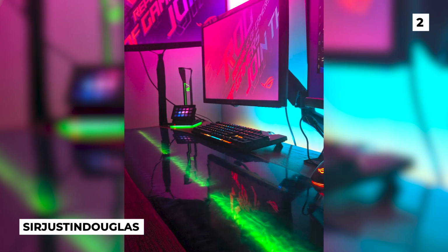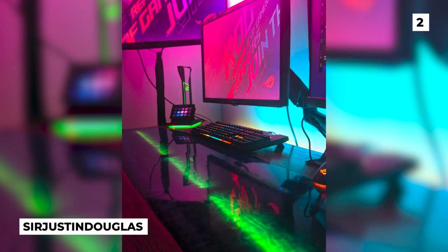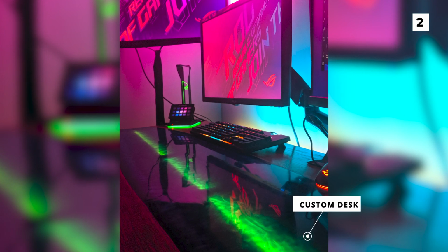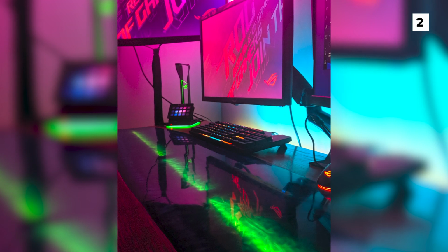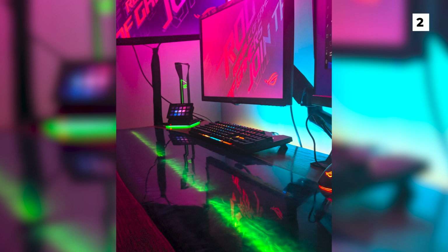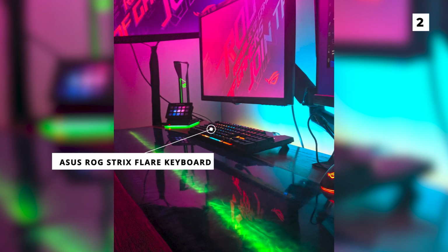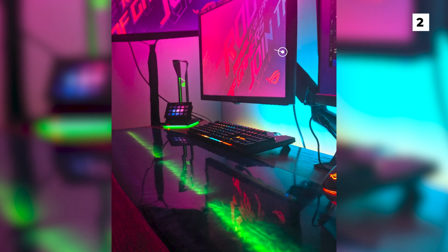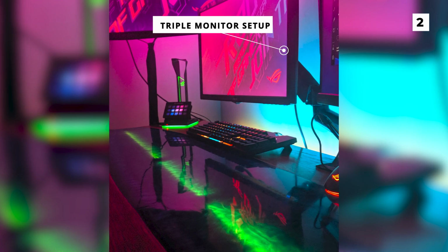Next, we've got another RGB heavy Cyberpunk build, this time from user Sir Justin Douglas. First up is this stunning custom desk made by themselves, who wanted to make a beautiful RGB desk and they've certainly succeeded. Matching the RGB heavy theme, they also have an Asus ROG Strix Flare keyboard on the desk. I would love to see some more angles of this setup so that we could see their other peripherals and what appears to be an interesting triple monitor setup. Even with the limited amount that we can see, however, it's easy to see how stunning this setup really is.